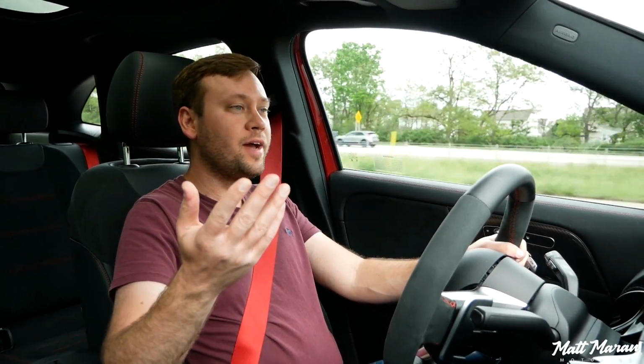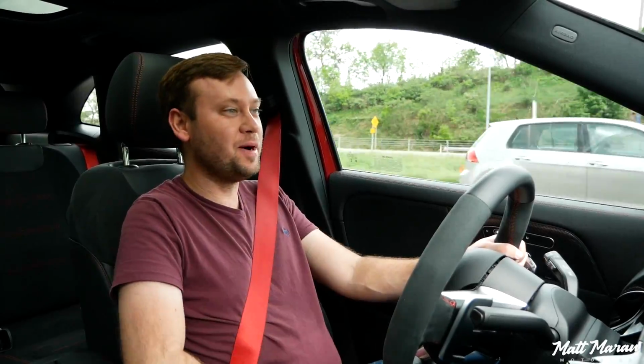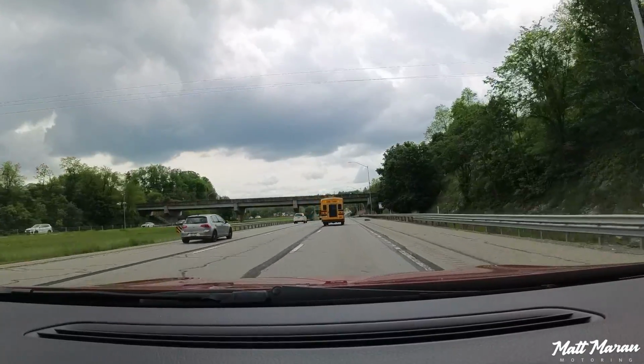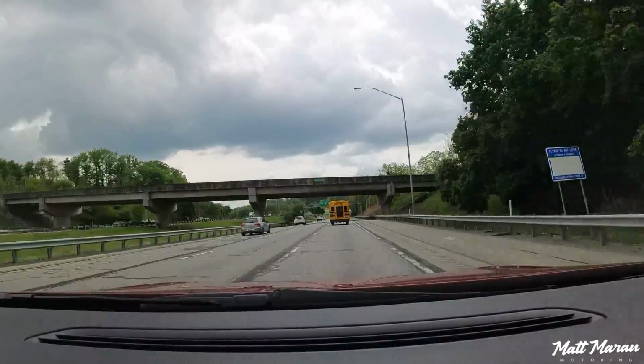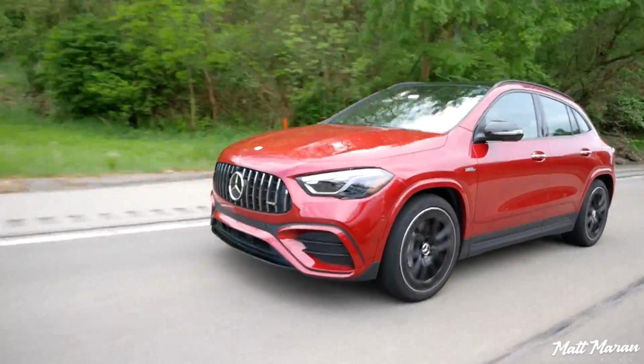And now out on the highway in the GLA 35. It's pretty noisy, pretty bumpy, to be completely honest. Also, another little thing is that I noticed a little bit of whistling that was happening. To me, it sounded like it was around the door mirrors whenever I was cruising on the highway yesterday in this. And so, just not super refined there.